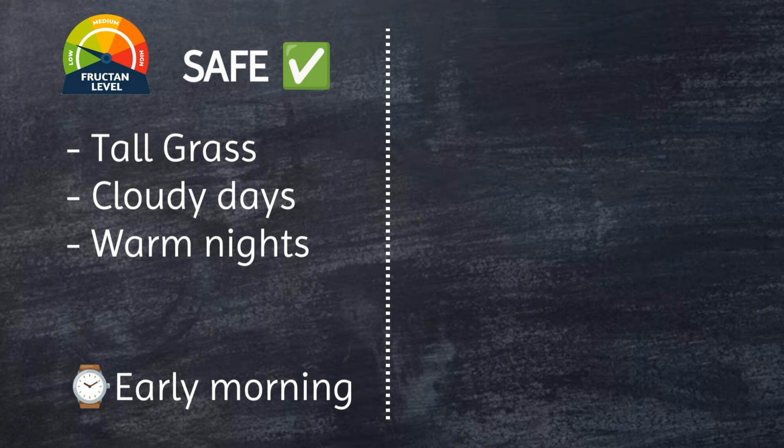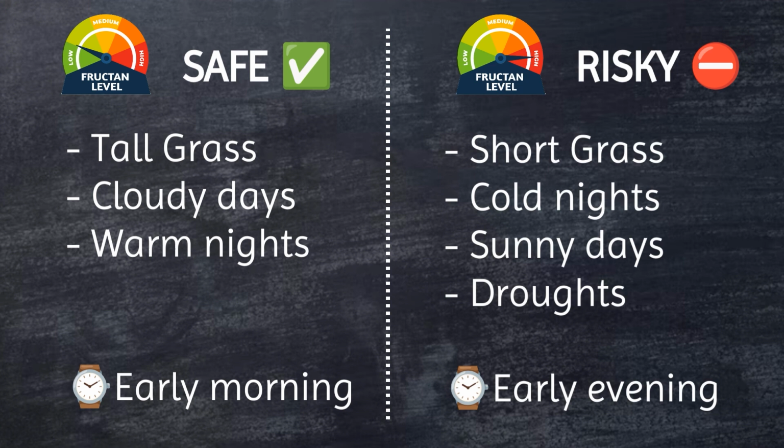That's why the early morning is generally the safest time for grazing. The plant has had all night to consume fructan, so levels are naturally lower. Grazing is not advised on short or stressed grass, such as overgrazed or recently mown pasture, after a cold night followed by a sunny morning, during drought or frost, as these conditions stress the grass and cause it to accumulate more fructan. The riskiest time of day to graze is the late afternoon or early evening, when the plant has had all day to produce fructan, but no time yet to use it.